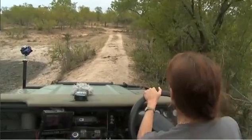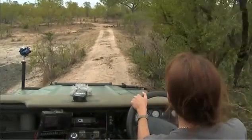Just concentrate ever so slightly. This dam wall gets narrower every time I look at it.